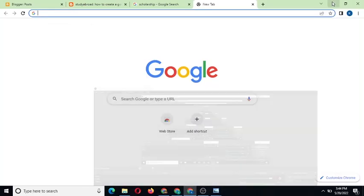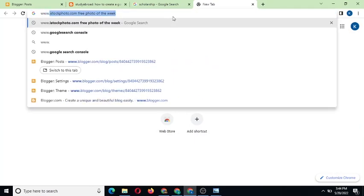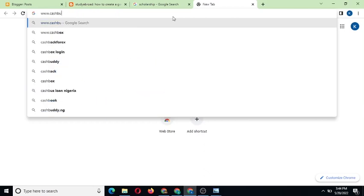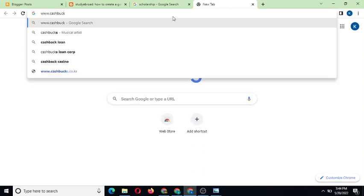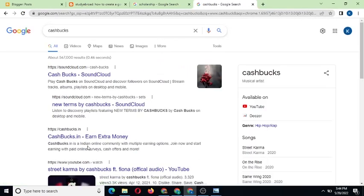We're going to open a new tab here. We're going to type here www.cashbox.com and extra money. Cashbox.com, and in the online community multiple earnings option, join now and start earning money. So we're going to click here.